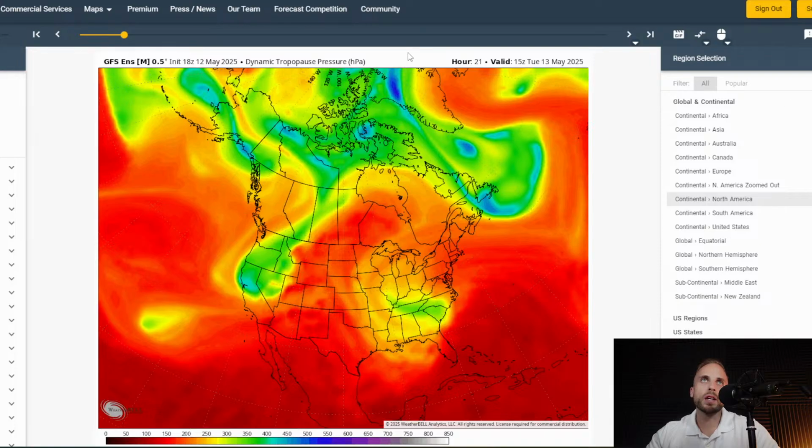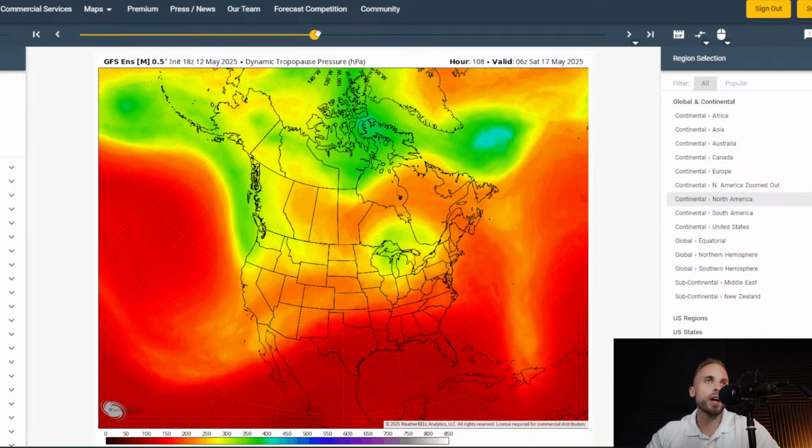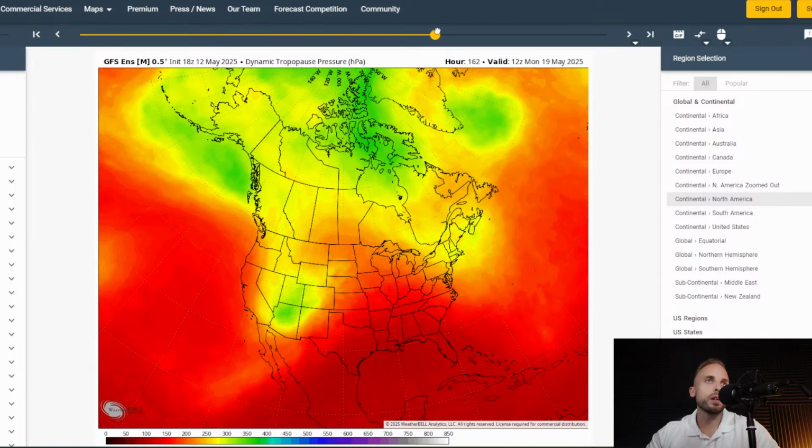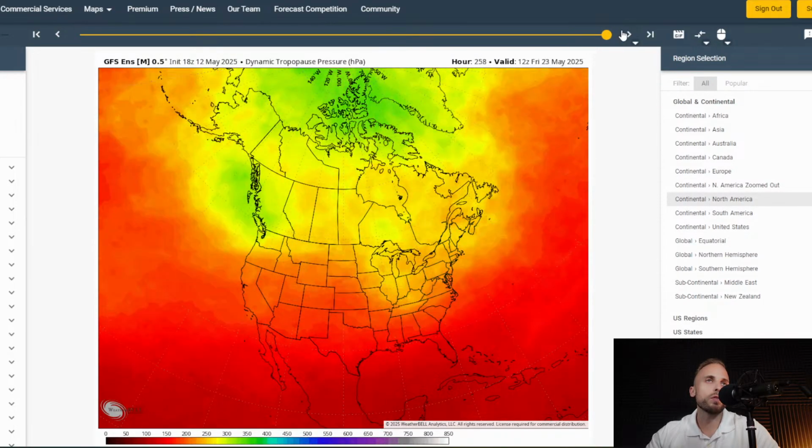As that evacuates and we return to high pressure, look at how deep and vibrant those red shades are down there. Just a solid ridge parked right over the Gulf, right over the Caribbean, all the way through the model run, all the way through.